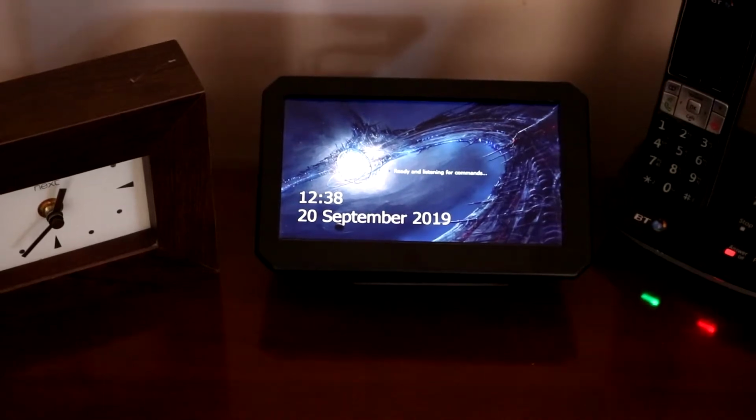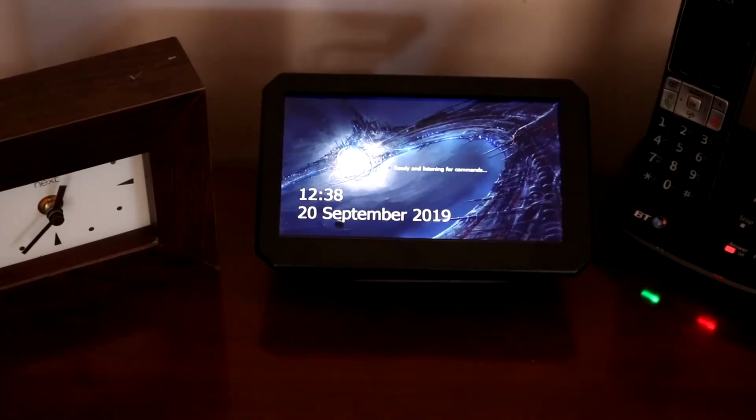Hi guys, so about 6 months ago the old Echo Dot had an update and it started playing up in respect of my custom home automation system, whereas basically every month I'd have to power cycle the device and then do a rediscovery, rescan the devices, and then it would pick it back up and start working again.